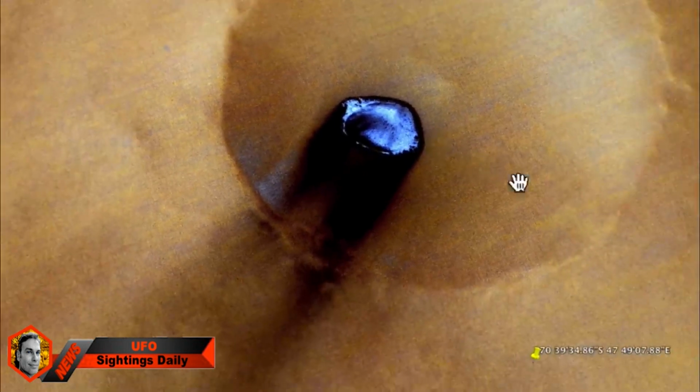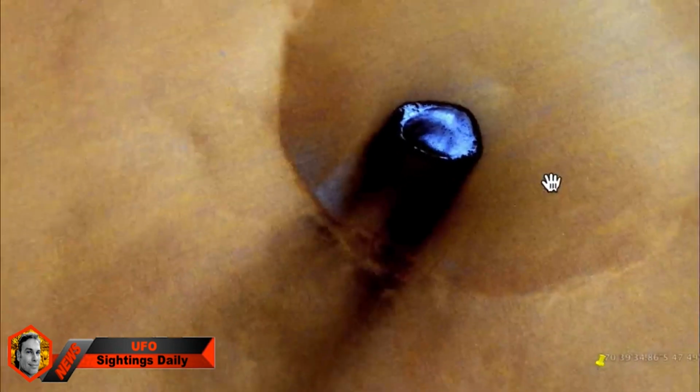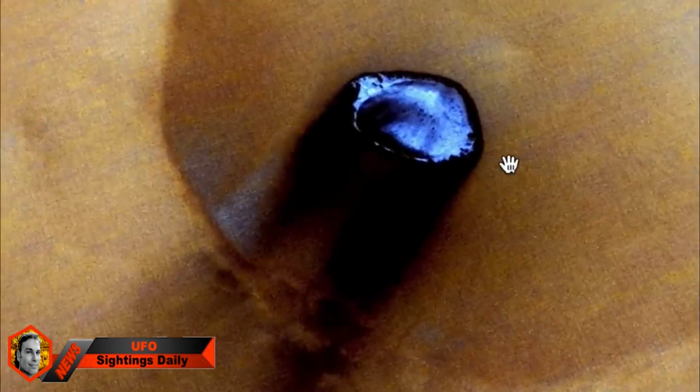But what is this, guys? Do you think it's frozen gas? Do you think it's liquid water on Mars? Ice. Is it ice of some sort, of some kind? But to me, let's zoom in as good as we can. Now, this is just normal zoom, just using Google Earth. I did not alter or change anything.